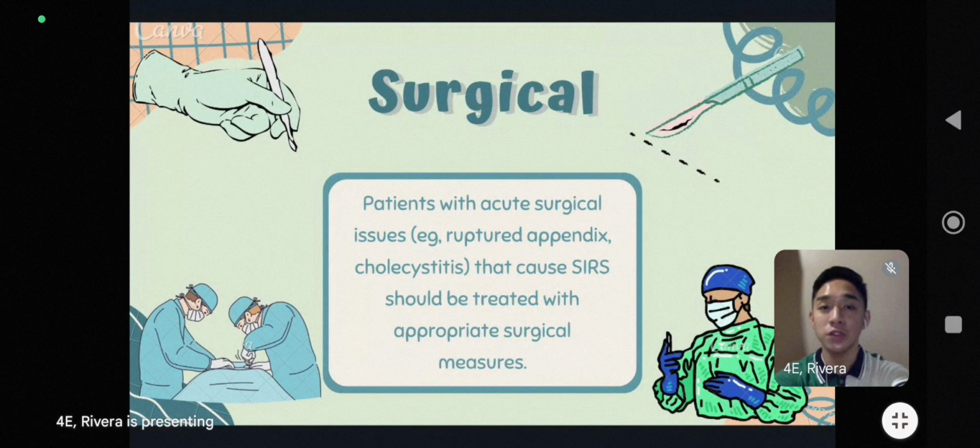Then for the surgical management, patients with acute surgical issues like ruptured appendix or cholecystitis that cause SIRS should be treated with appropriate surgical measures. For example, the surgical management of a ruptured appendix is appendectomy. Cholecystitis surgical management is cholecystectomy.